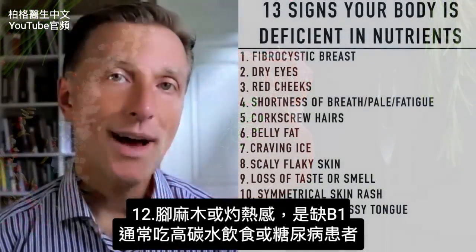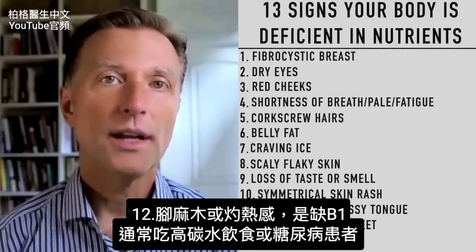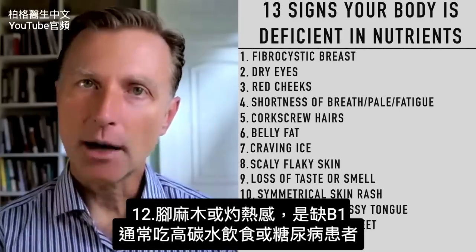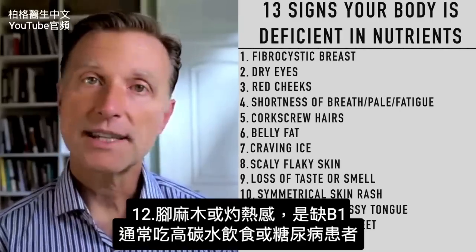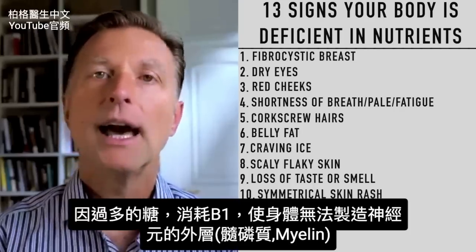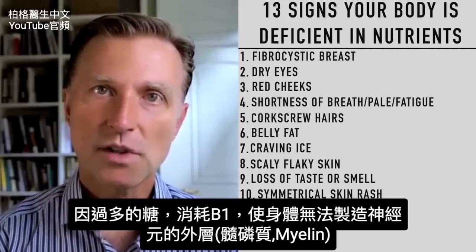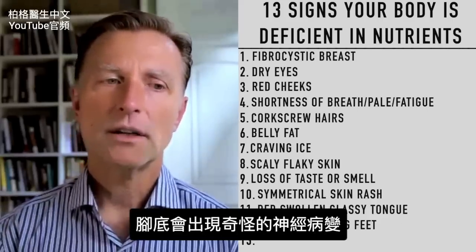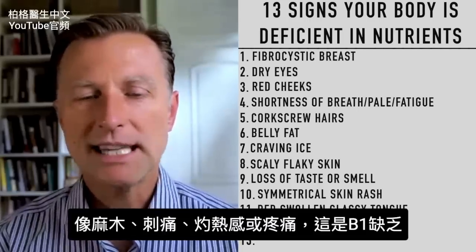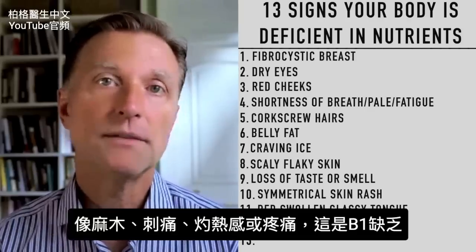All right, number 12, numb or burning feet is a B1 deficiency, usually coming from either a high carbohydrate diet or the person's a diabetic, and this extra sugar is depleting B1, and then your body can't make something called myelin, that surrounds the nerves, and you start getting weird neurological symptoms on the bottom of your foot. It could be numbness, tingling, burning, or pain. That is a B1 deficiency.